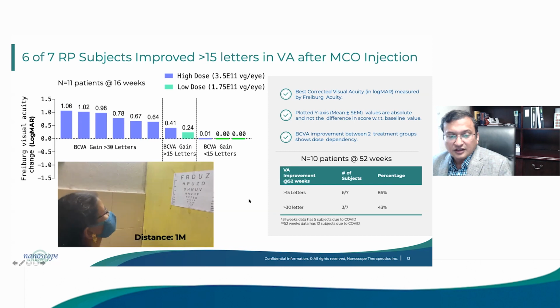Sorry. This is one of the best patients, who has improved up to 20/200, and this is after 2 years of visits. So there is durability and safety, and we are observing that in a responder group. In the low dose group, only 1 out of 3 subjects improved. So there was a dose dependency in the case of visual acuity, but mobility and shape discrimination were seen across both groups. There was no significant difference between the groups.